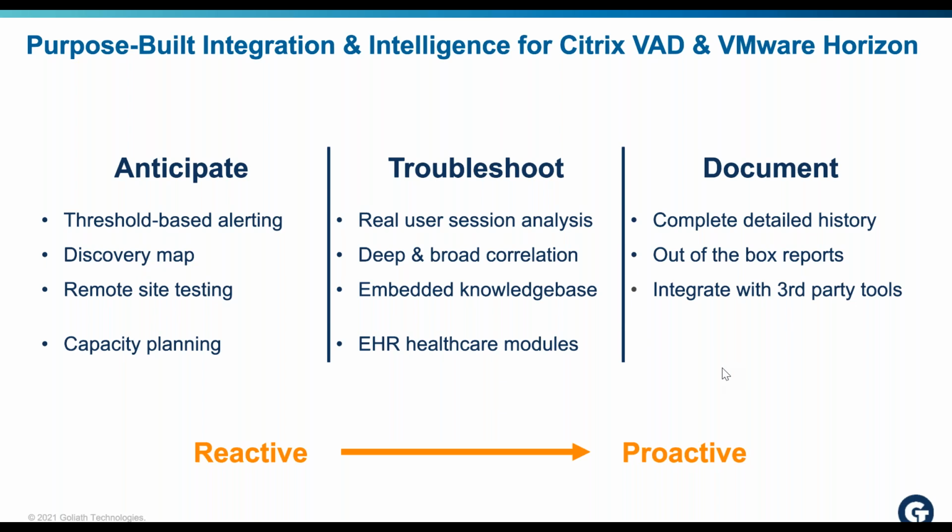And finally, document this and track all of this historically, and use that data in a number of different ways, whether it's through the out-of-the-box reports or through integration with other technologies where we can send our data along to support another enterprise business intelligence or monitoring technology or anything like that as well.